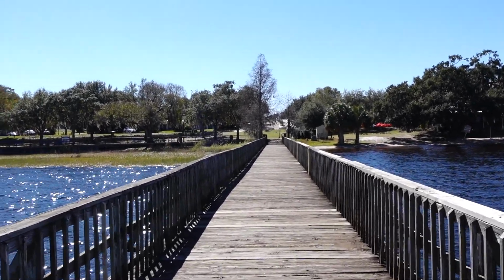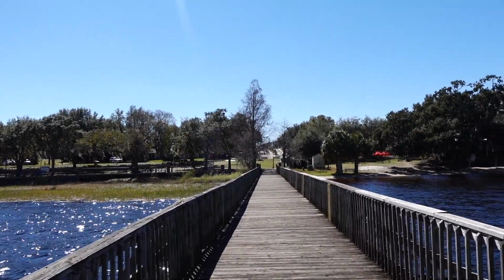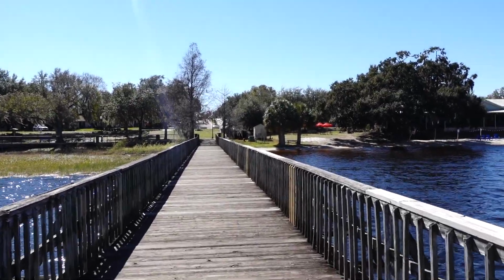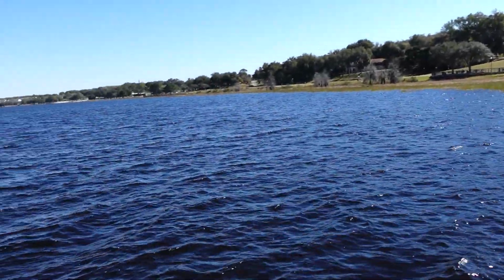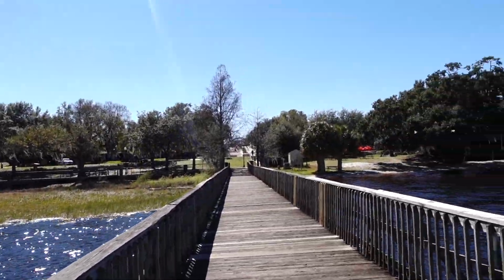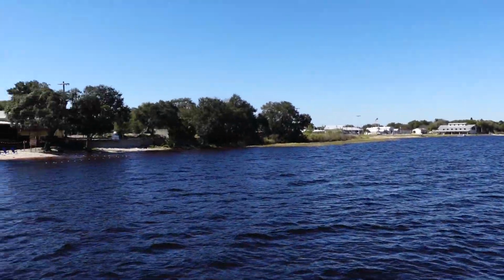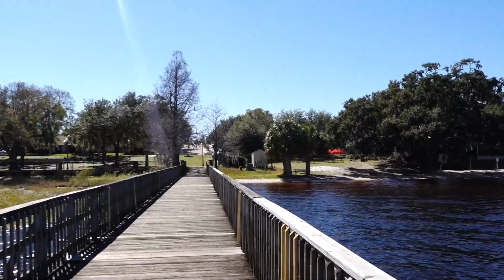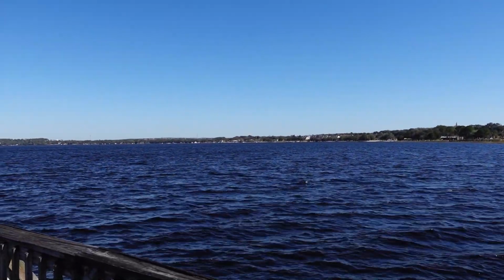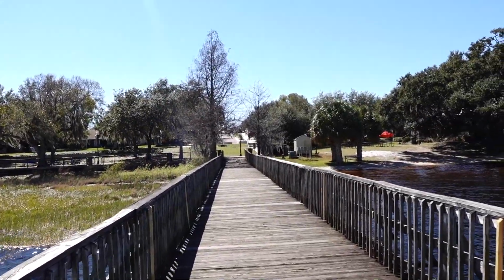Yeah, this was nice. You can fish out here. I haven't fished in a long time. I need to do that. I need to get my fishing license in Florida so I can fish. It'd be nice to come out here and fish off this pier. I know during the summer this lake area gets pretty busy. Further down, there's like a big beach area and a park. People go swim in this lake. It's a thing to do.